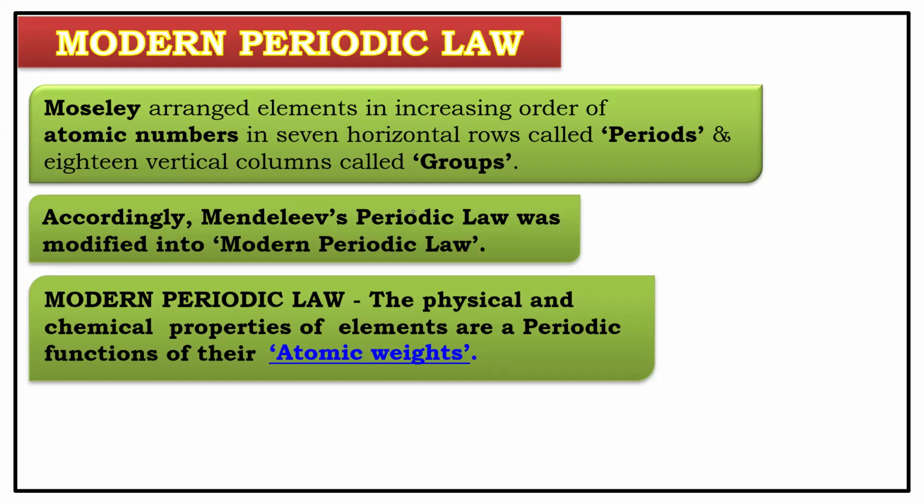This question I can ask in an MCQ. Henry Moseley arranged the elements on the basis of atomic number. Mendeleev arranged by atomic weight, Döbereiner by atomic weight, Newlands also by atomic weight.